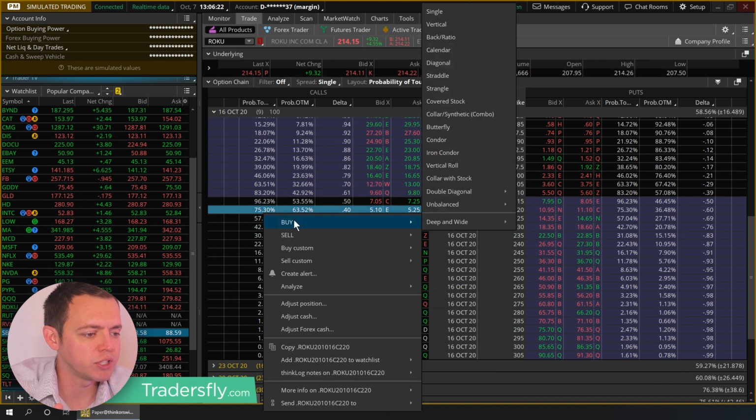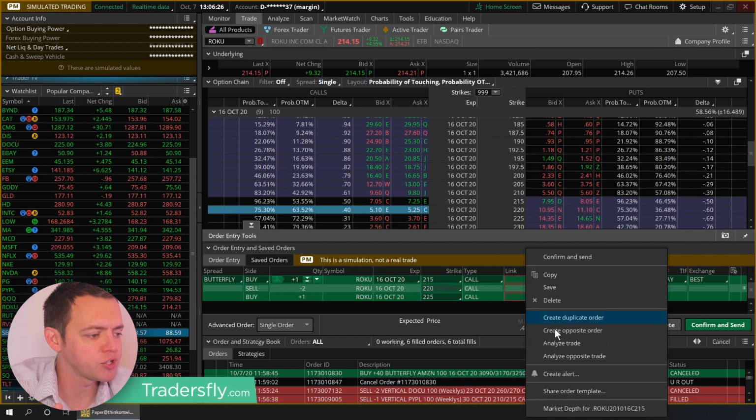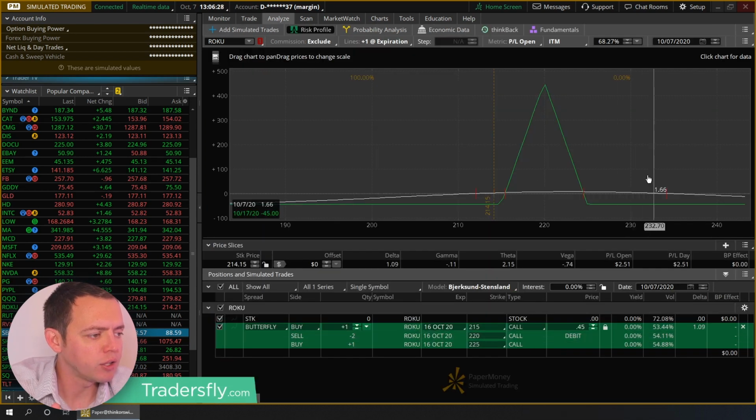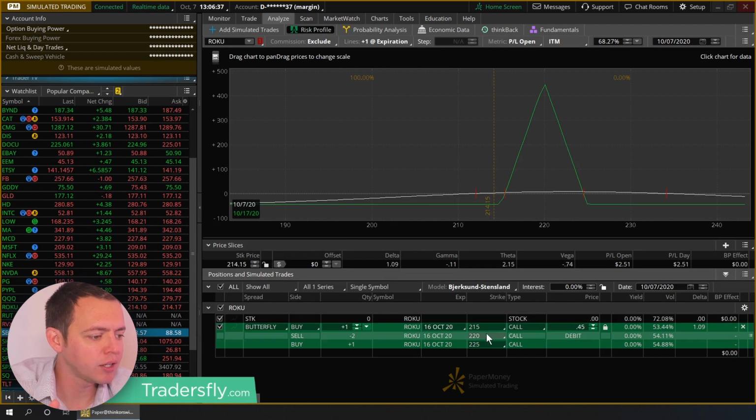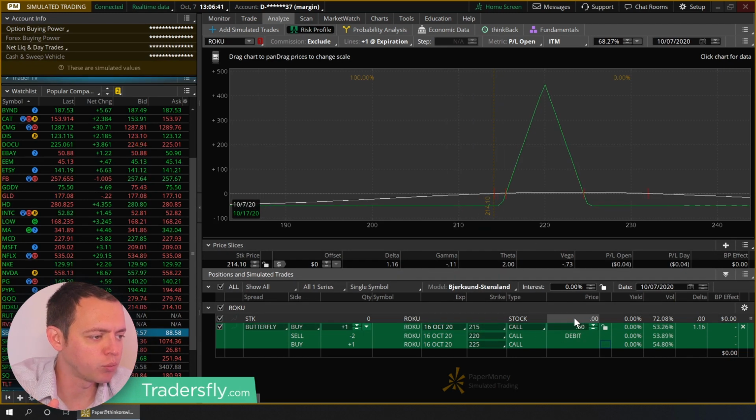Current price is 214. So I'll go ahead and buy a butterfly right here just to see how things will look. And you can see right there, it's a little bit bullish. So I just need it to head higher. Now this trade, if you take a look at it, it's about a $45 trade. It's a cheap shot at a movement there.